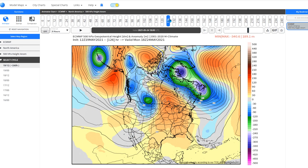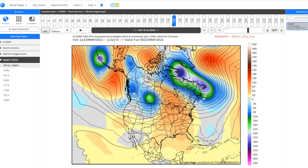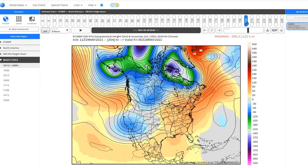Now it goes up to the Canadian prairies, knocks the heat dome down. Then from the Canadian prairies, Manitoba goes right across into Ontario. Now the ridge gets flattened at this point, 162 hours, day 7, on Wednesday, May 26th, going into Memorial Day weekend, but the ridge is still there. So it gets flattened. Now the European has a new trough on Friday, May 28th in the southwestern states, California, Nevada, Oregon. See the blue color there, it's a negative anomaly.